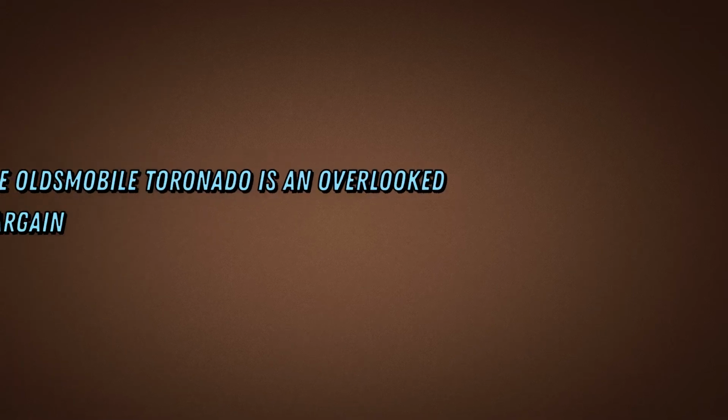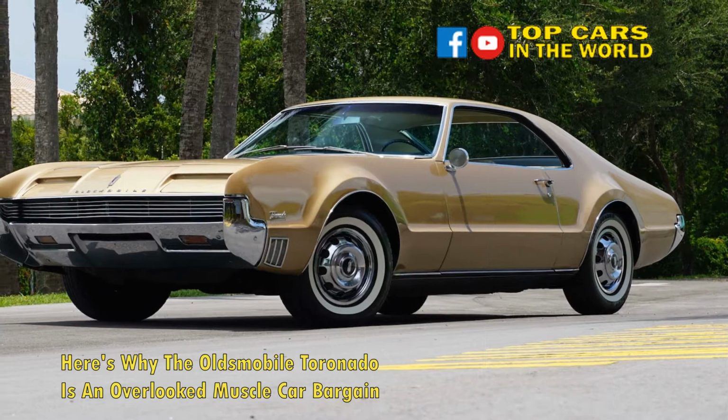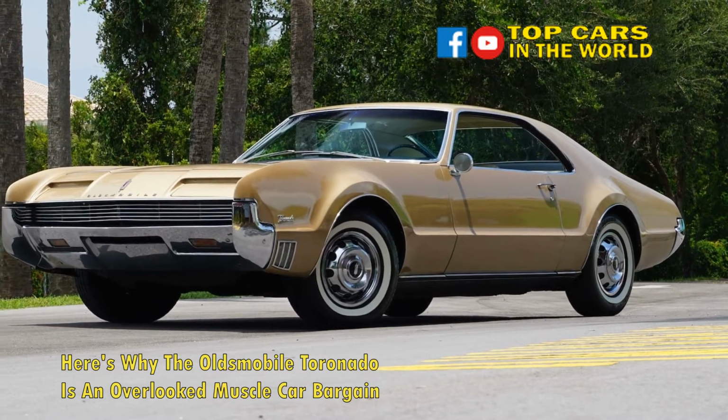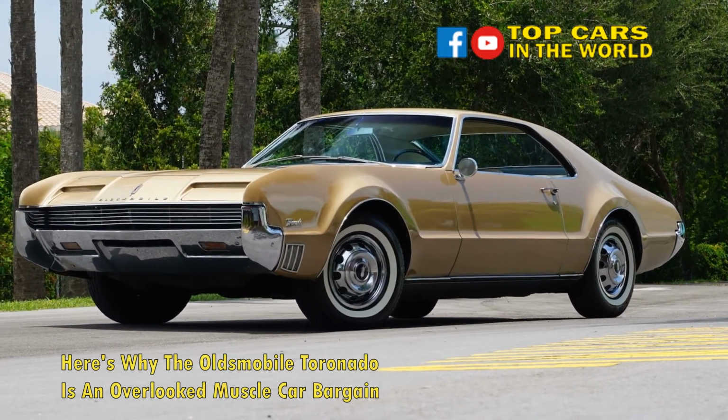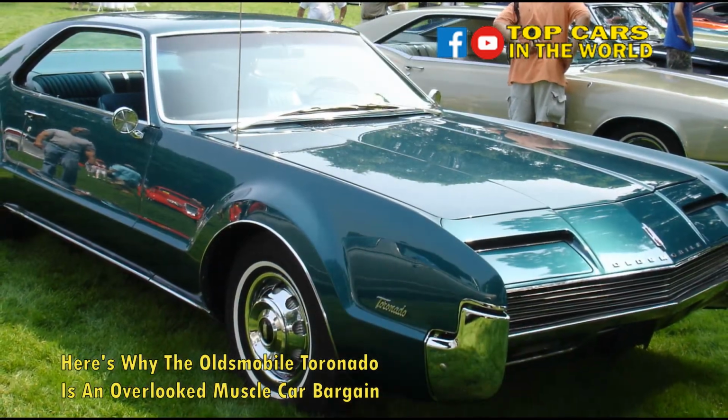Here's why the Oldsmobile Toronado is an overlooked muscle car bargain. Oldsmobile's Toronado was the brand's entry into the segment of the market dominated by the Buick Riviera and Ford Thunderbird, the personal luxury sports car.